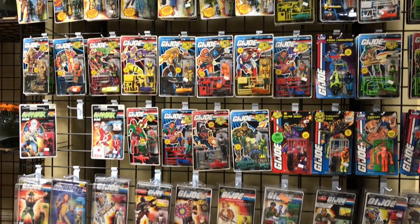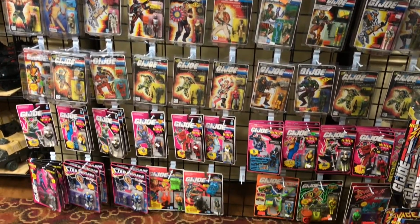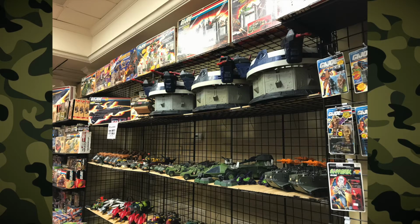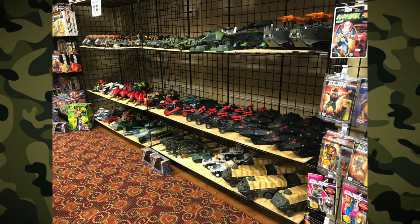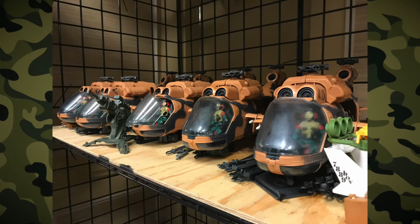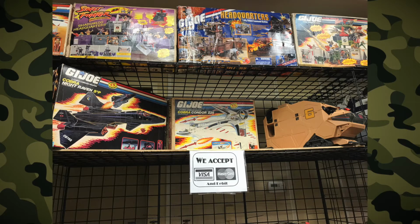There were a ton of these carded figures from the end of the vintage line, as well as some international figures. 3 more Terradromes and some vehicles. Another shot of the vehicles, most in pretty good shape. Some Vamps, Tomahawks, some more Air Force stuff, and all this stuff was out of my price range. I didn't even ask about those, but pretty cool.